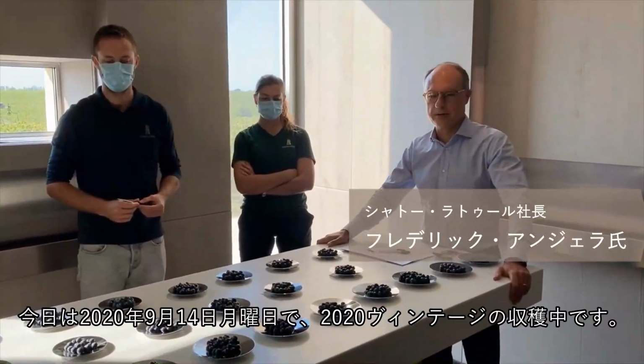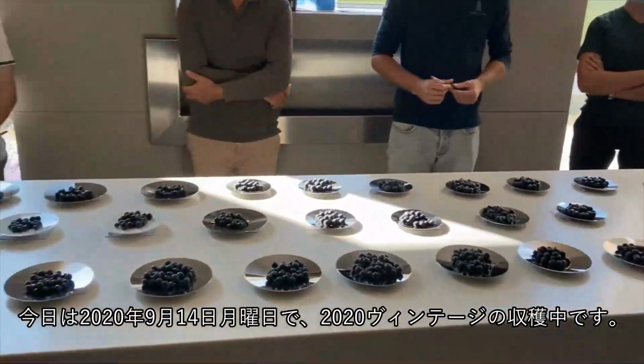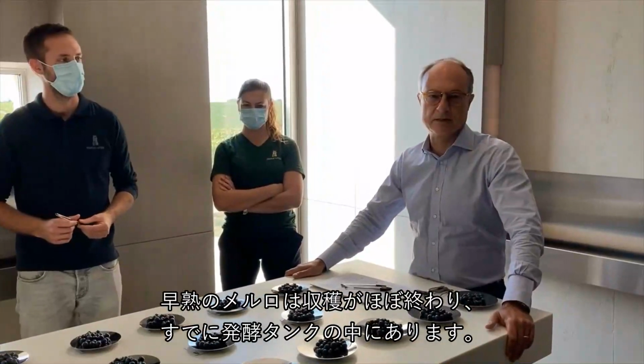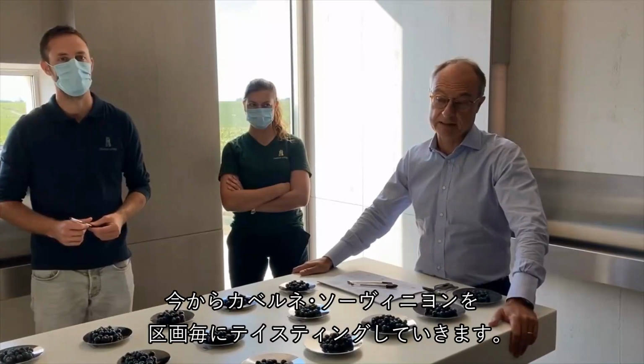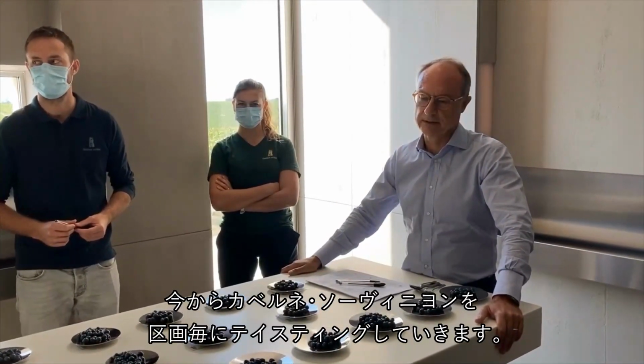And so we continue today. It's Monday, 14th of September. Most of the Merlot of the estate are already in the vats, and now we are doing a very interesting exercise, which is to start to taste all the Cabernet Sauvignon.